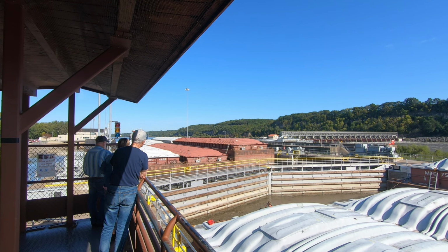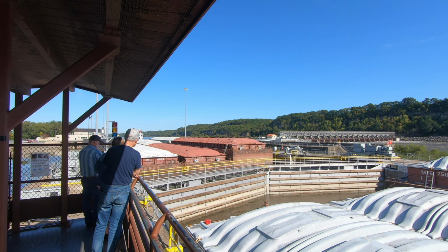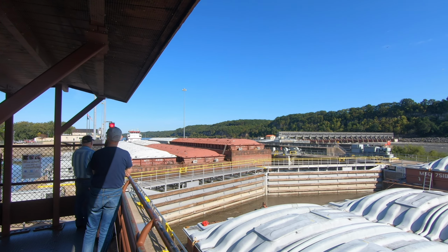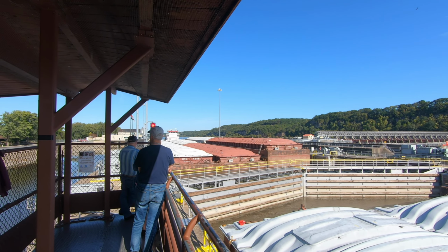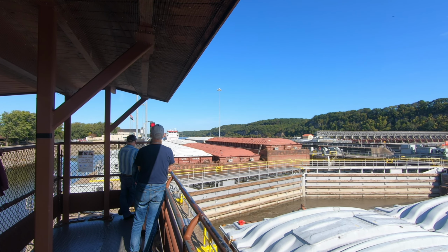I was hoping the towboat would move through the lock a little faster and we'd be able to watch the gate on the lock open, but after about 15 minutes of waiting, I gave up and continued the walk.